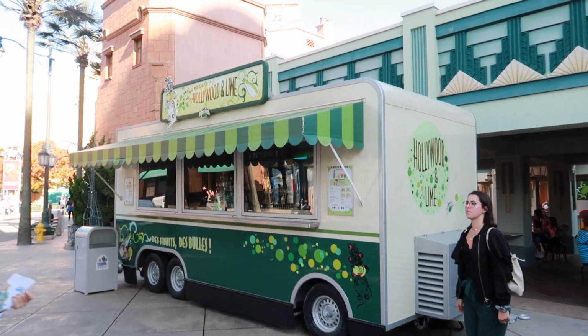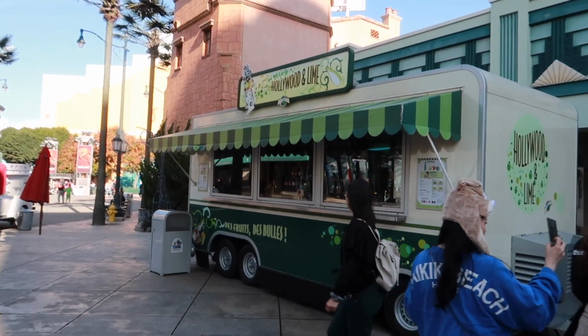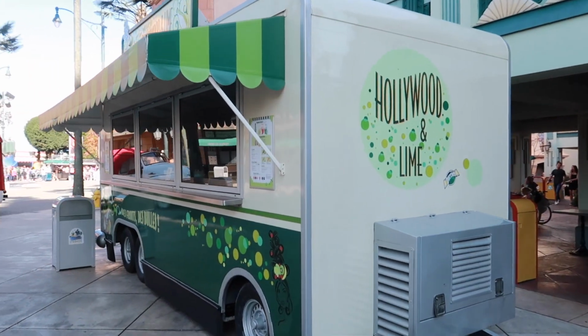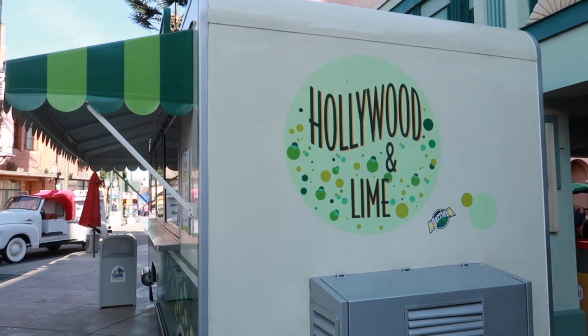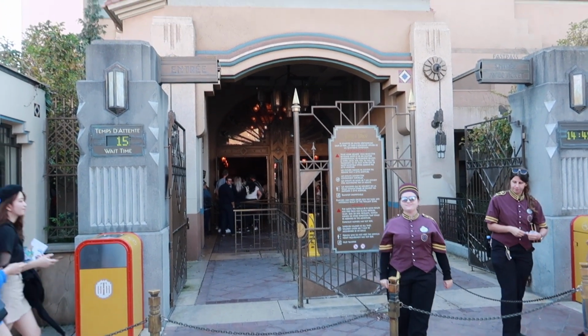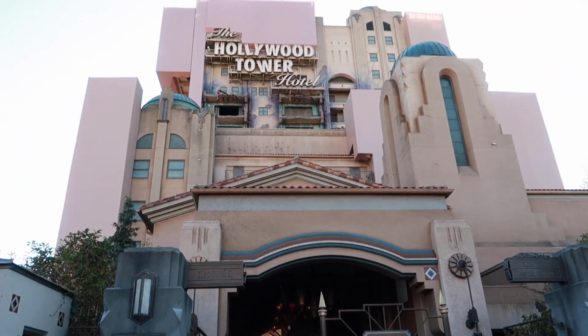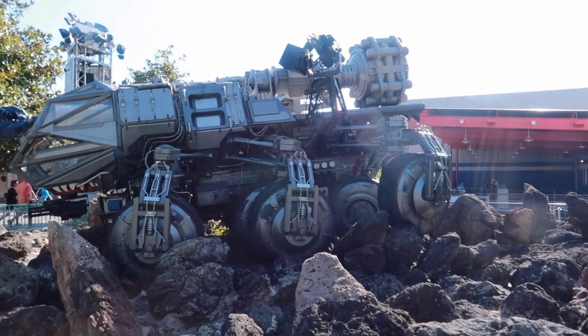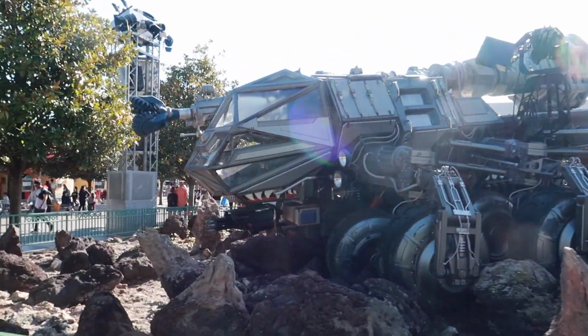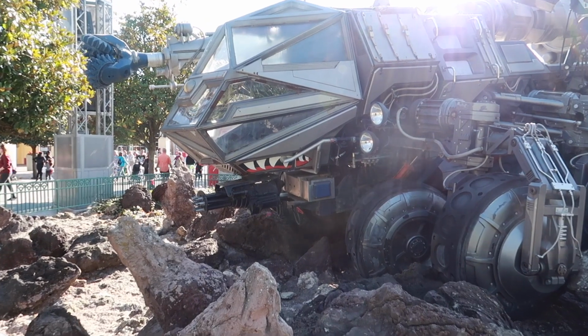Love the way this wee cat looks, Hollywood and lime. Quite 80s looking. Look at their cool wee uniforms for the Hollywood Tower. I think we get something for Armageddon here. That is crazy looking. The wee smile it's got on its face.